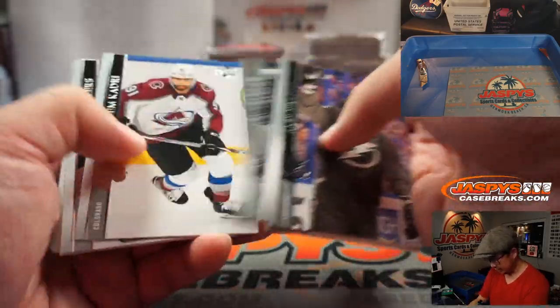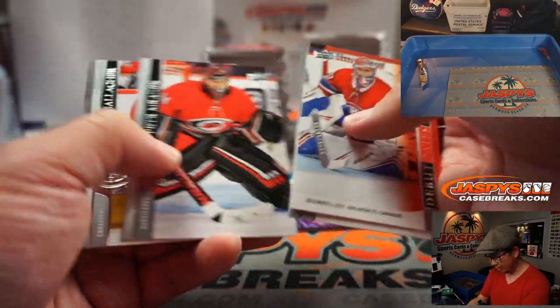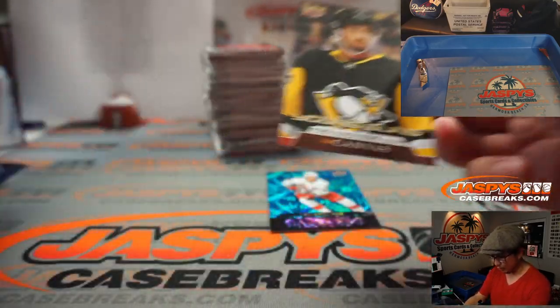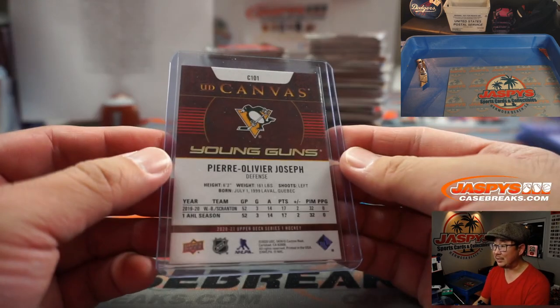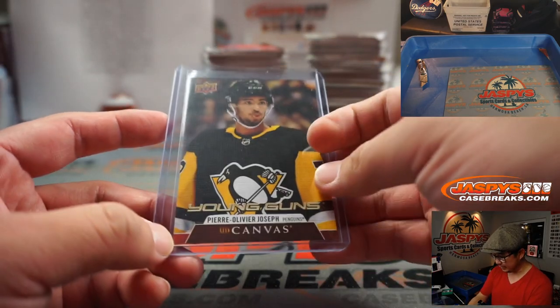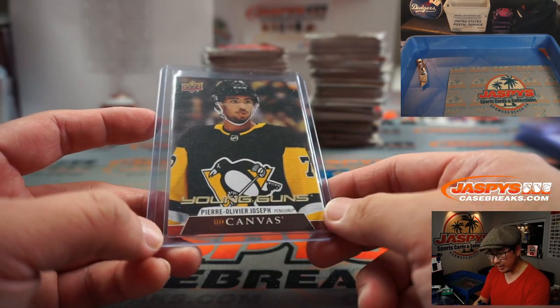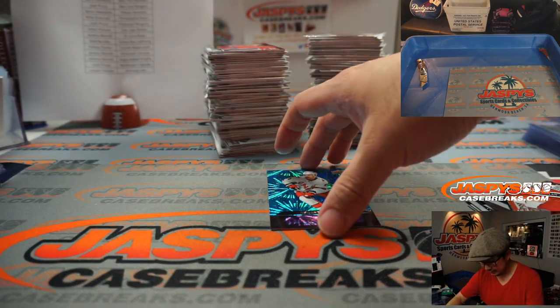There's Sebastian Aho. So he's got a few hundred raw right away. I mean, he's hoping for another one or two more, but there's Pierre-Olivier Joseph, and he's planning on getting it graded, which is wise. If he's the player we all, the analysts and fans, think he's supposed to be, that card could only go up over time. There's another canvas Young Guns, Pierre-Olivier Joseph, for Josh Pruce and the Penguins. So he gets another canvas Young Guns.